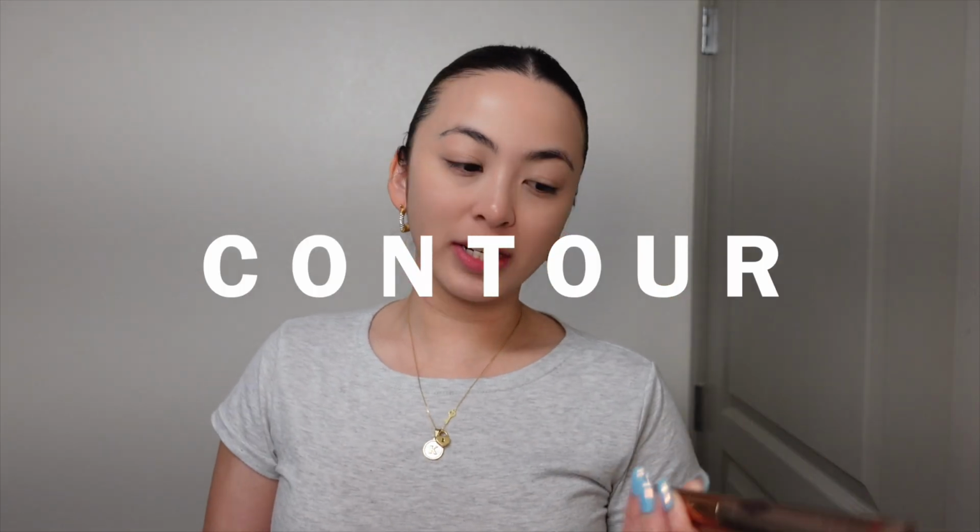Once I'm done with the tinted moisturizer, I go in with my contour wand. I've been using the Charlotte Tilbury contour wand maybe for a good year now, and I absolutely love it. I don't know why it took me so long to hop on the Charlotte Tilbury train. This is the Charlotte Tilbury contour wand in the shade Fair Medium. So my contour placements are basically a little bit under my cheekbones and around my forehead. Don't mind how dirty this beauty blender looks, it's not that dirty. I literally just cleaned it, but since I use it for contour, it looks dirty.